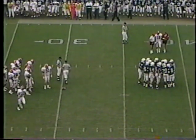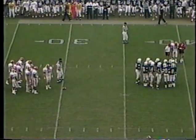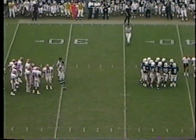The injured player, Ron Allen, is being helped to the Scarlet Knights bench. And while he heads in that direction, let's pause. 10 seconds for station identification. This is the Penn State Sports Network.